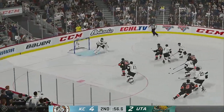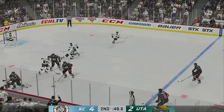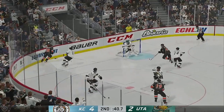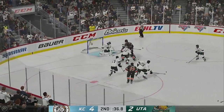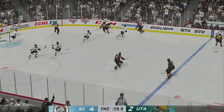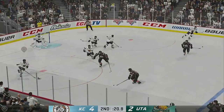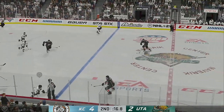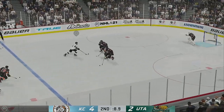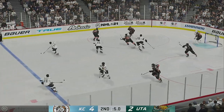Second intermission approaching quickly here. Oh, that just goes wide! The Grizzlies get a hold of the puck along the boards. Here's a chance to set up now. The backhander turns it away. Yeah, it's in a dangerous spot. He makes a good save here. Utah's got the puck in the defensive end. The Grizzlies take it along the wall. Steps into it. Oh, comes up with a stop.